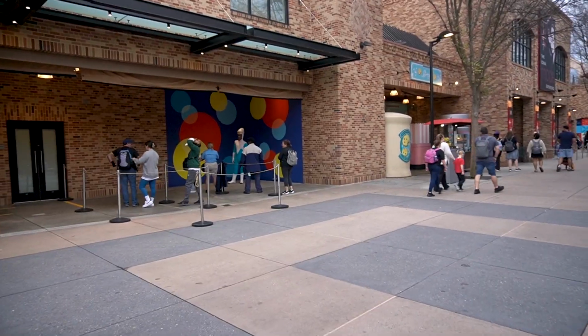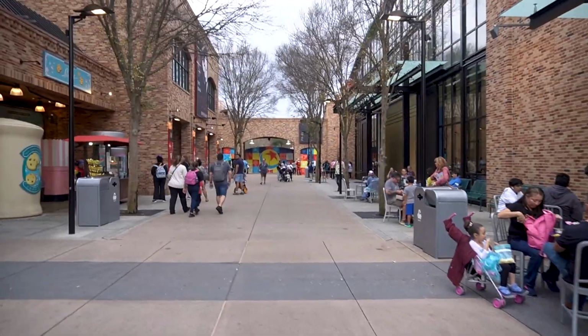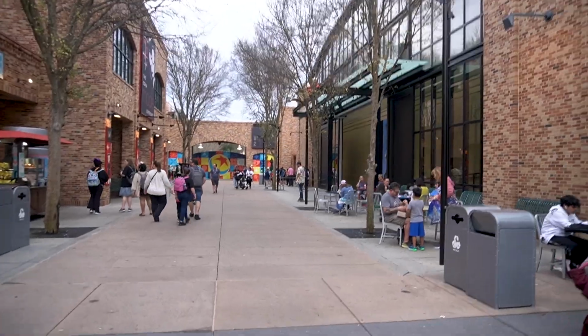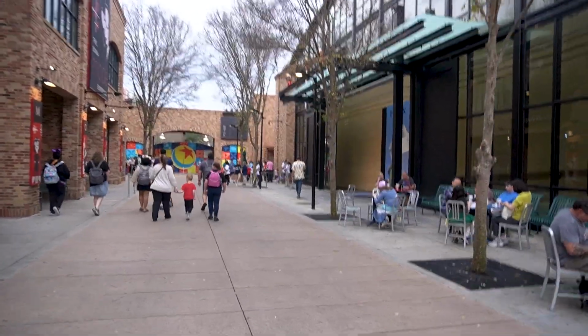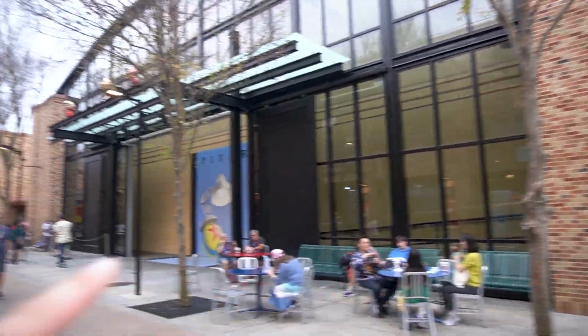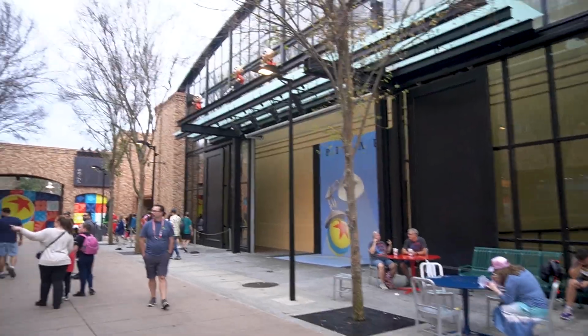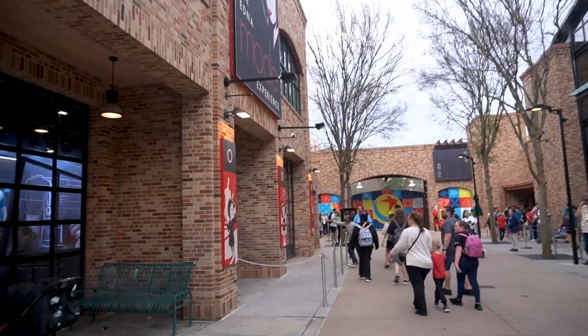Well, we are into the Pixar Place area, and if people don't know, this used to be the entrance to the old Toy Story Mania location. It's kind of funny, I'll put in a picture right here of it. I do remember very distinctly the exit being right there where you exit out, and this being the entrance as well. But I do like the fact that they have gone into a whole Pixar theme, because it used to be a Toy Story area.